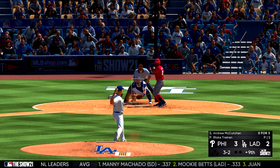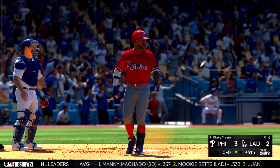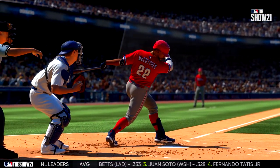Now the payoff pitch home. Gets him swinging. He struck him out. Man, they've really had his number so far in this series. That's his 5th strikeout in this series alone.